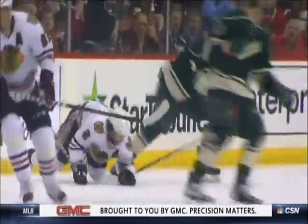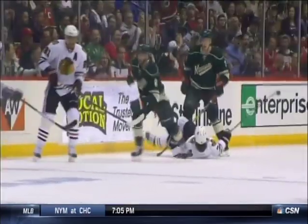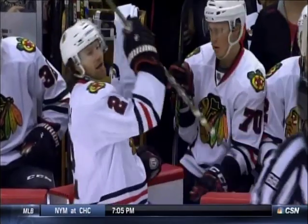And a stick came up and got Coyle. Penalty, Keith. Chicago, number 2, 5-minute match penalty. A match penalty. Halfway through the first, Duncan Keith is out of the game. Turns out Duncan Keith took the ice and practiced with his teammates earlier today, even though he remains suspended indefinitely until he has his hearing for Tuesday night's match penalty in Minnesota.